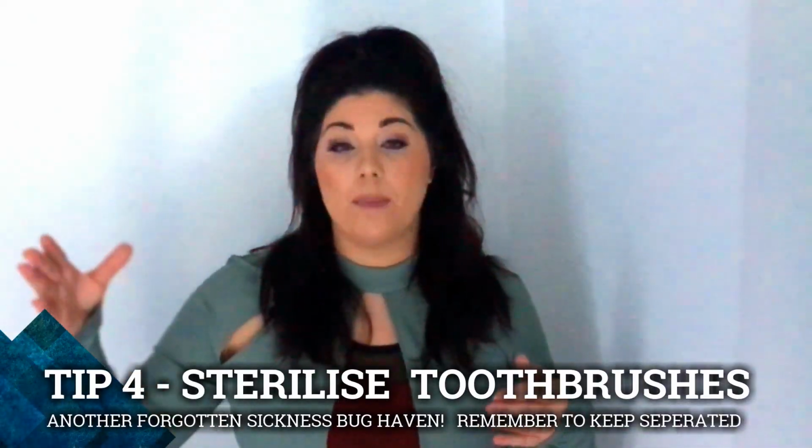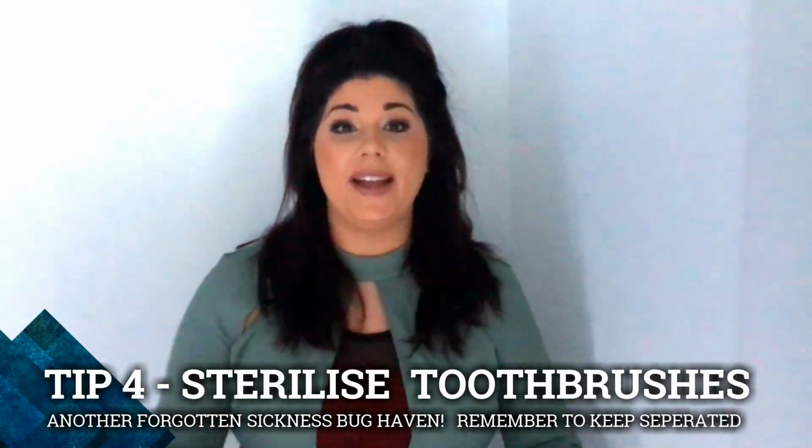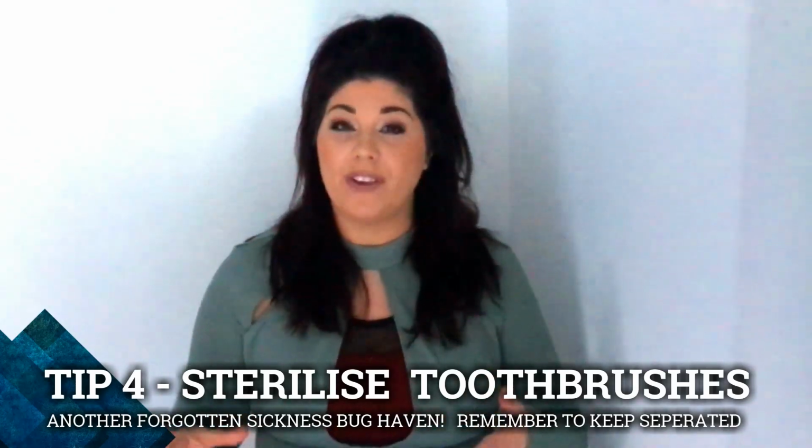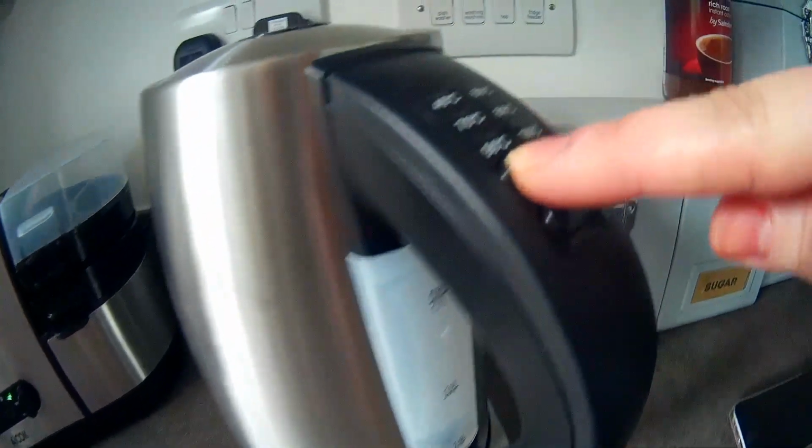My 4th tip with stomach bugs is get your family toothbrushes. If you don't already keep them separate, this is really, really important. Get the toothbrushes and boil yourself some water from your kettle. Pour it into an old container, something that you're happy to throw out, like these kind of Tupperware boxes or something like that. If you don't want to throw it out, then I would use a really clean sink.